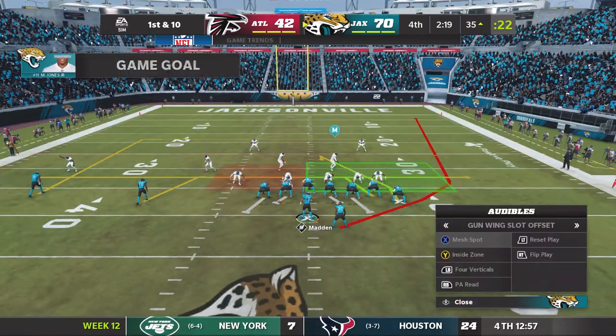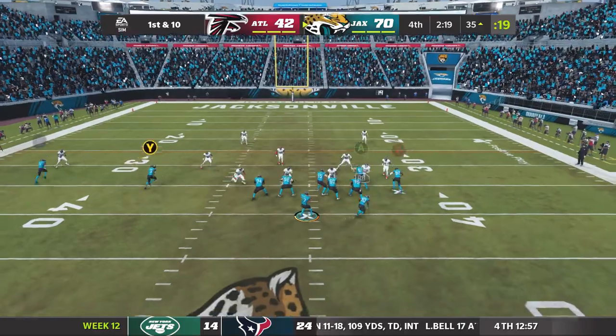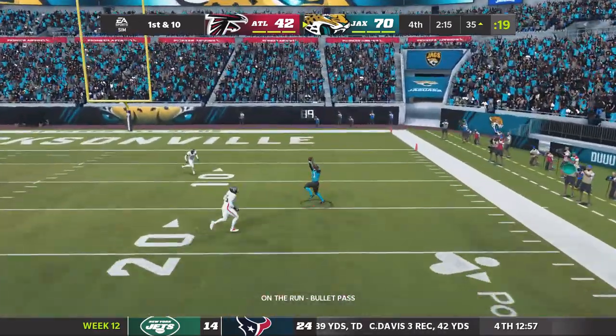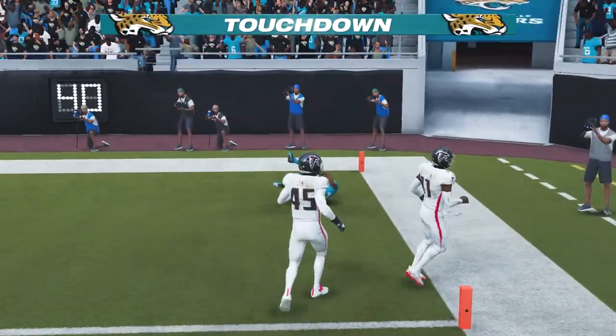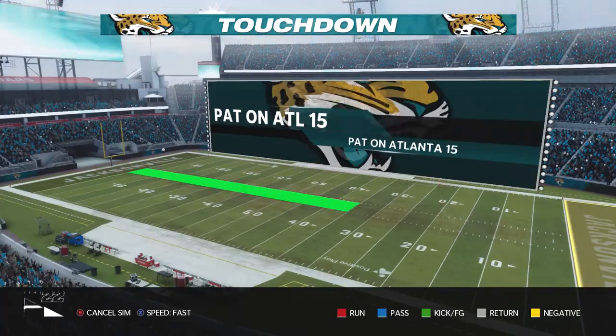So this offense will head back out there, already in excellent field position thanks to the interception. Throwing on first down, Madden. It's caught on the right side by Robinson, and he will get into the end zone. It's another.